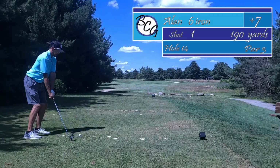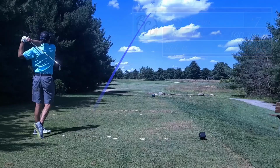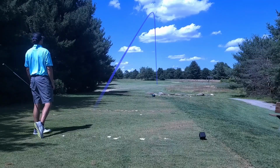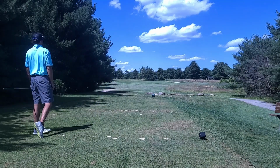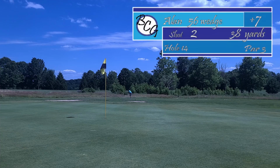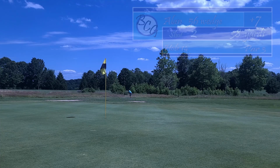After a solid birdie on hole 13, I come up to this 190-yard par 3 on hole 14. I catch my 6-iron a bit heavy and leave the shot short outright. I use my 56-degree wedge and chip the ball within about 4 feet, making another solid up and down for par.